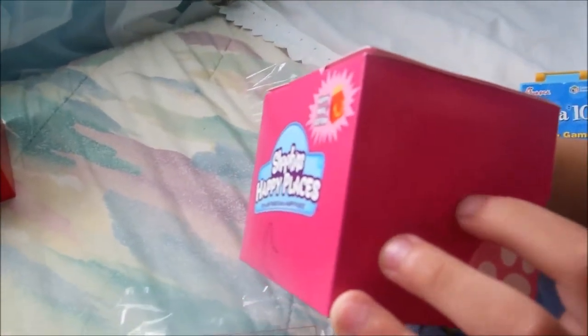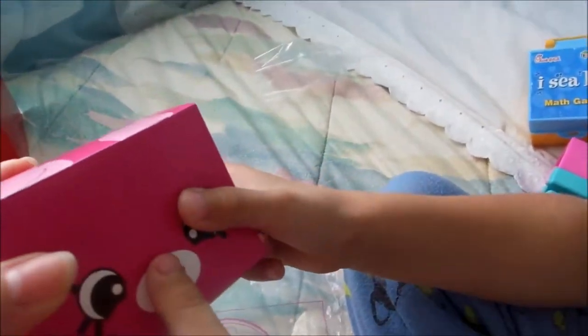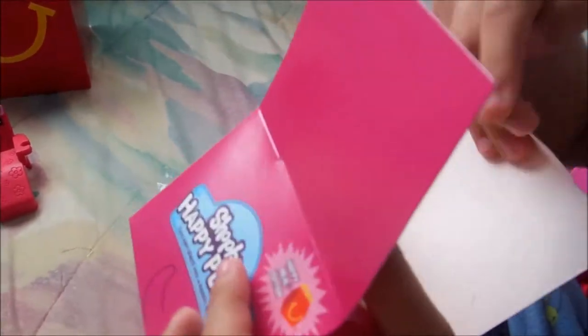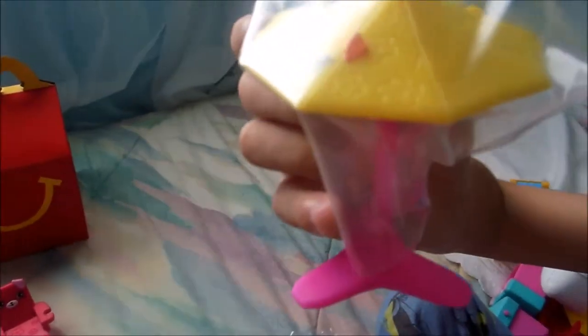And they have a hole in the box. Yeah, don't break it. Don't break it. Done. Open it. It's another brother. A what? Another brother. Yay! Let me see. Oh, nice.